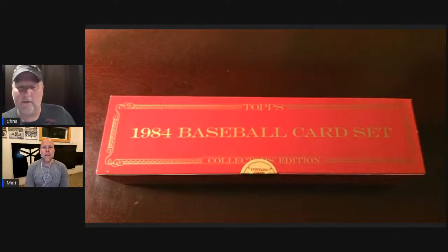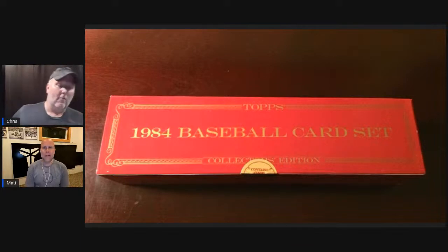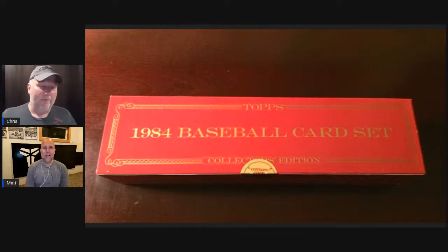Of course, the Tiffany set did not come in packs, just in the set. But baseball 1984, the Tigers won the World Series over the Padres. A young Ryne Sandberg won the National League MVP for the Cubs. In the American League, the MVP was Willie Hernandez. He was a journeyman relief pitcher. He won the Cy Young. He won the American League MVP and the World Series MVP, and pretty much disappeared from the face of the planet after that. Crazy. So that's your Willie Hernandez baseball history.